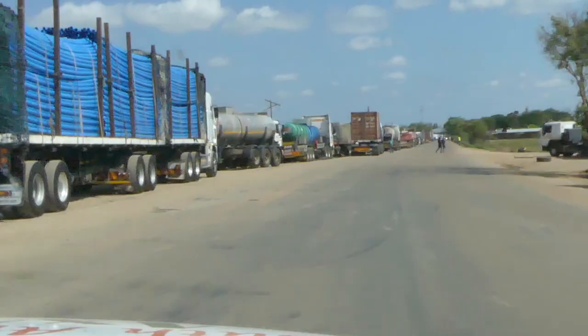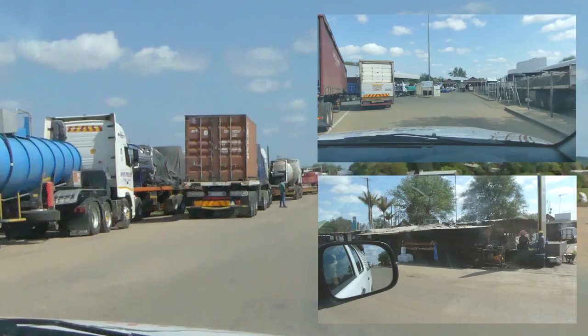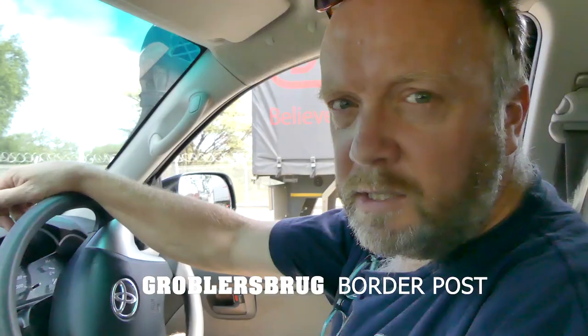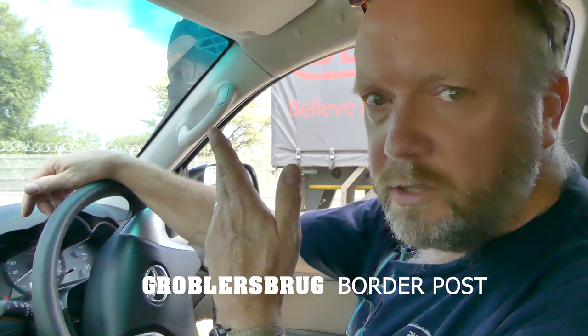These are all the people making all that noise last night. Wow. Well, we've just gone through the border post and we got another stamp. It went quite smoothly, I'm quite surprised, so yay! A couple of stamps, customs just waved us through, and now we're waiting to cross the bridge.